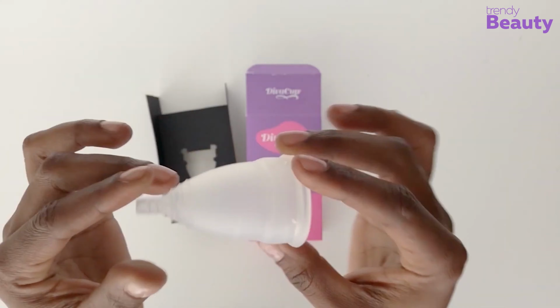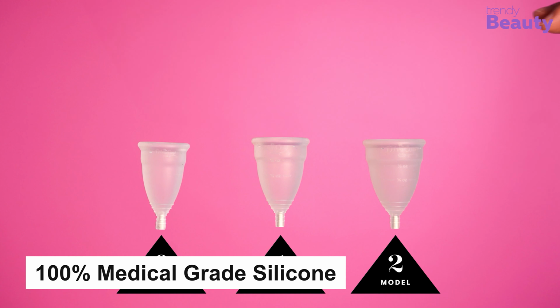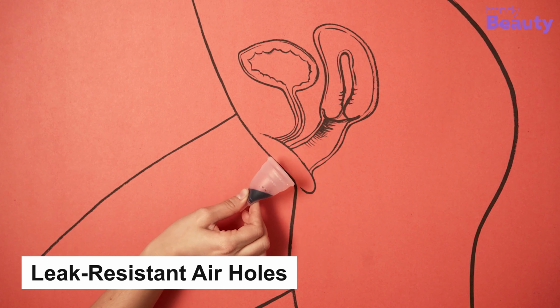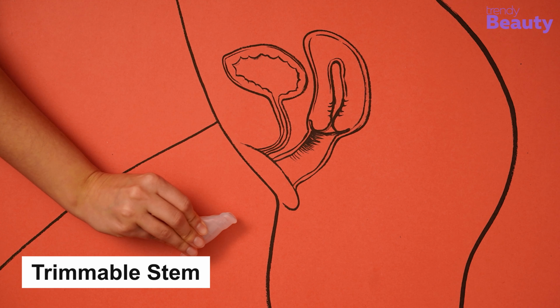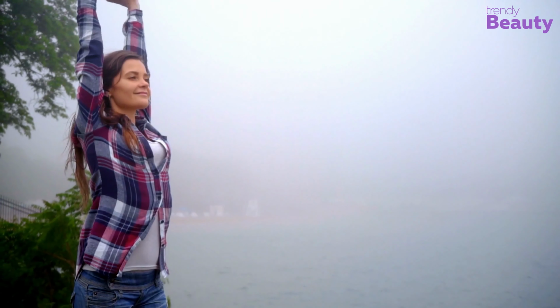The DivaCup Model 0 Menstrual Cup is especially designed for those new to the world of periods or 18 years of age or younger. It is made of 100% medical-grade silicone that is durable and becomes more flexible with body heat. These menstrual cups come with leak-resistant air holes that help to create a seal that secures the cup in place. It also has a sturdy base for an easy grip, for easy removal, and a trimmable stem to fit your body's comfort zone. It provides you up to 12 hours protection while being cost-effective and eco-friendly.